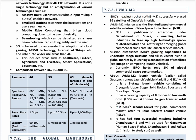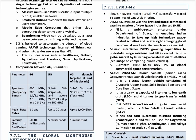So here, LVM3M2 mission launch vehicle is a three-stage launch vehicle consisting of cryogenic upper stage, solid rocket boosters, and core liquid stage. It has carrying capacity of 8 tons to the low Earth orbit and 4 tons to the geotransfer orbit. It has launched Chandrayaan 2 and also will launch Gaganyaan, Chandrayaan 3 and Aditya L1 missions as well in future.